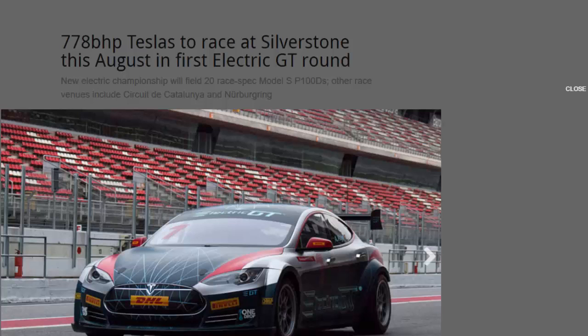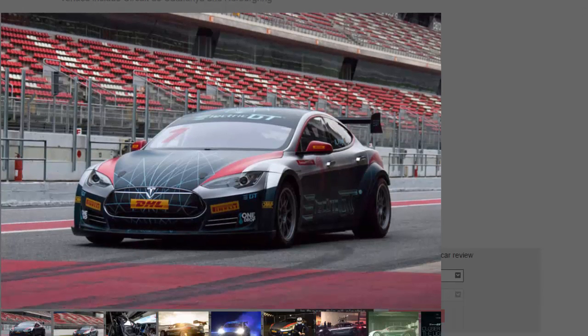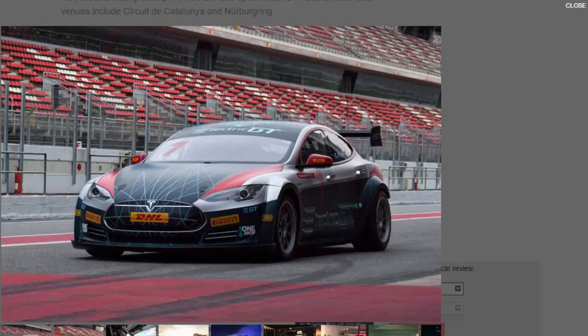Silverstone will host the inaugural round of the electric GT championship, EGD, on August 12, the series boss has confirmed. Speaking exclusively to Autocar, CEO Mark Gemmel said the seven-race championship, which will feature race-prepared Tesla Model SP100DS, will then move to TT Circuit Assen in the Netherlands on September 2, before going to the Nürburgring to race on its DTM circuit 3 weeks later.